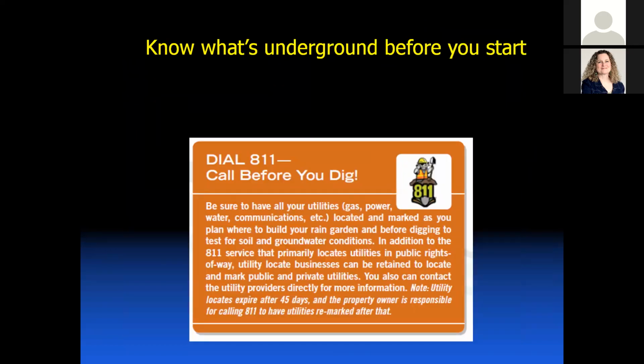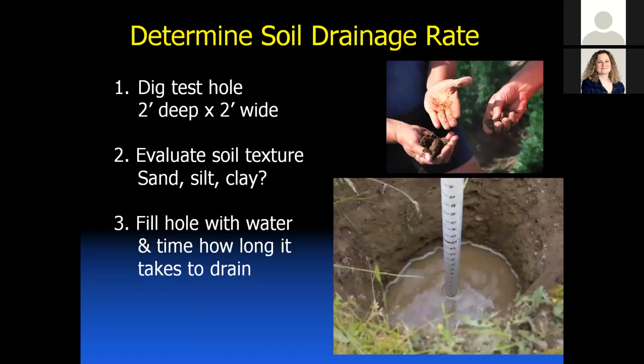Before you dig, verify the exact location of your utilities, and that can be done by calling 811 and making an appointment for a utility locate. If you have a septic system or well, you'll want to check your property's records carefully for the location of these components, and you can do that through the public health district. These resources are listed on your handout for reference later.